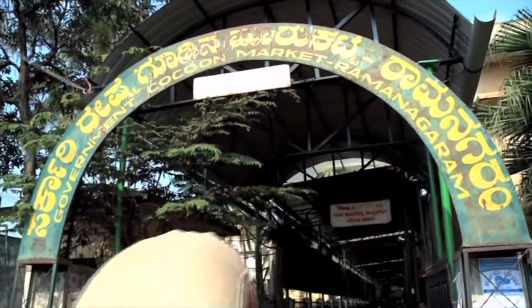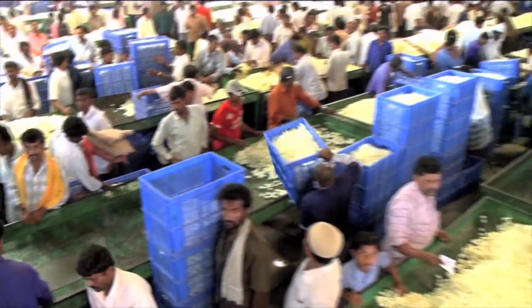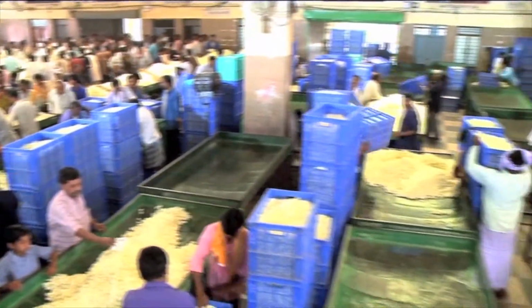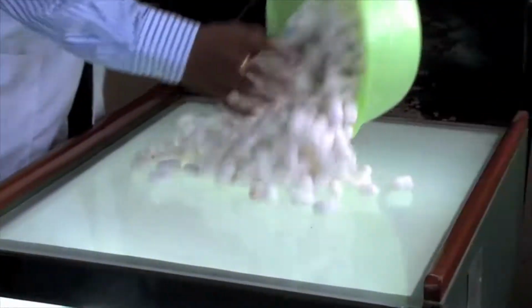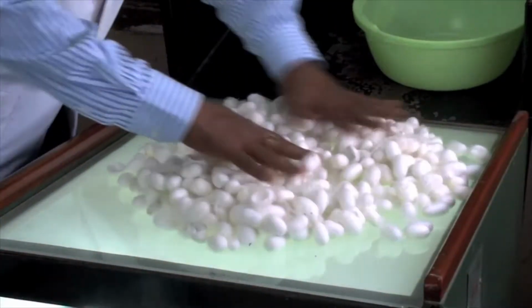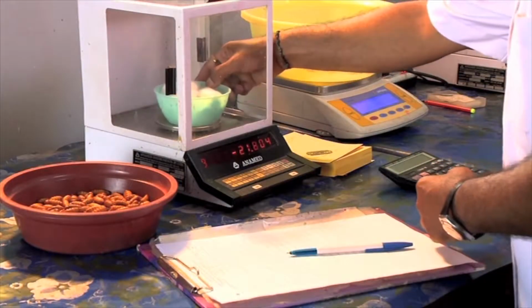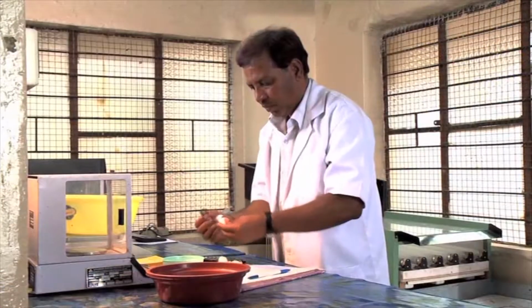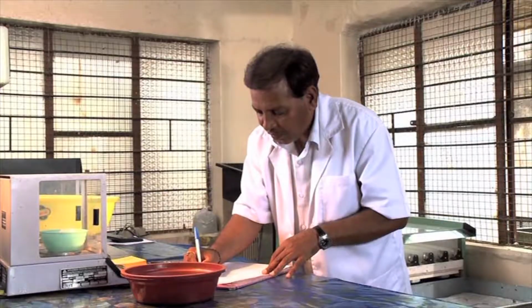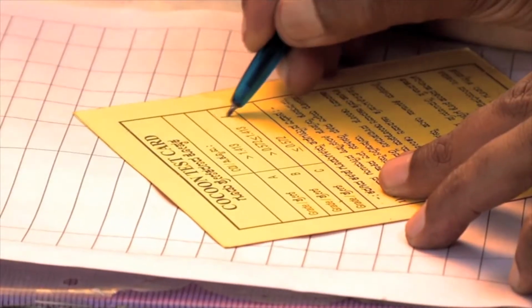This is a government cocoon market where Shivkumar will bring his cocoons. This is one of the largest cocoon markets in the world. A sample of Shivkumar's cocoons is sorted to find out the percentage of good ones. They are weighed with the pupa inside and again without the pupa to find out how much silk is contained. The approximate length is checked.